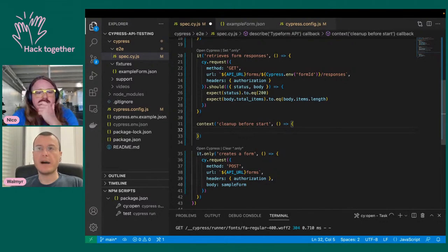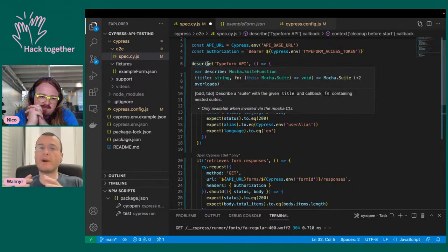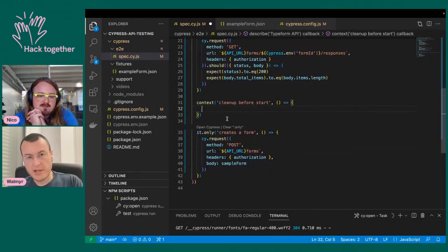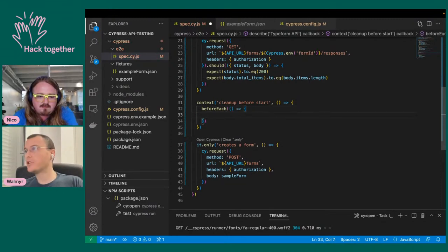In the describe, I could have a beforeEach hook that runs before each test, and I can do the same inside of the context. So there is a beforeEach hook, which will run before each test, running a callback function. In this callback function, what I thought of doing is running a GET request to get all my forms, and then find the form that is created automatically and delete it before creating it.